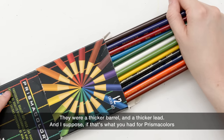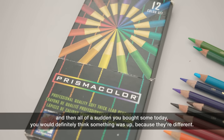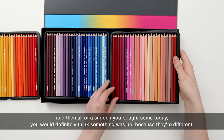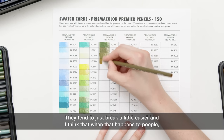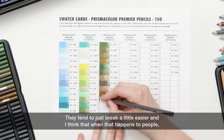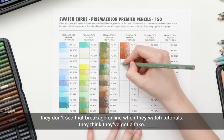They were a thicker barrel and a thicker lead. And I suppose if that's what you had for Prismacolors, and then all of a sudden you bought some today, you would definitely think something was up because they're different. The leads are similar. They're both that soft lead, but without that thicker wood, they just tend to break a little easier. And I think that when that happens to people, they don't see that breakage online when they watch tutorials. They think they've got a fake.